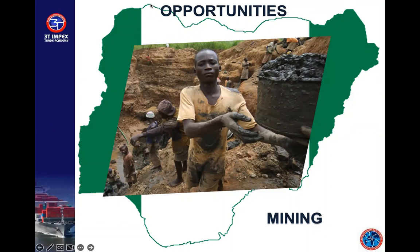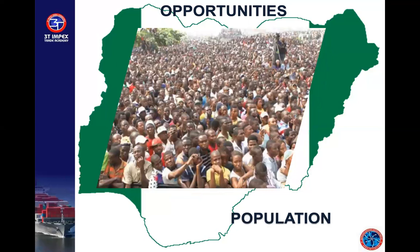Opportunities in our population. And this is very important because we need to find where the opportunity lies in every state of the nation. So there's opportunity in our population, opportunities in mining, and opportunities in farming.